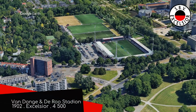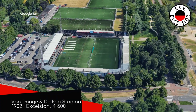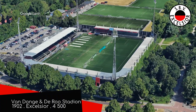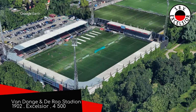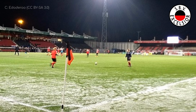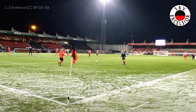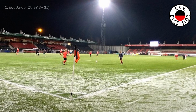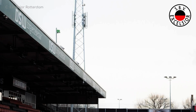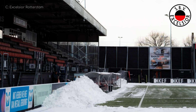Van Dongen aan de Roo Stadion. Despite Excelsior being a club that has won the Dutch First Division 3 times in its history, their stadium has a capacity of less than 5,000. They started playing at this approximate location when it was an estate known as Woudestein. Then they left for a while, then they came back and eventually built a proper stadium. This one. In fact, the ground's government name is Stadion Woudestein.